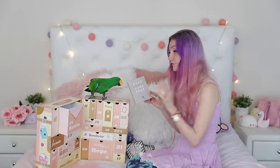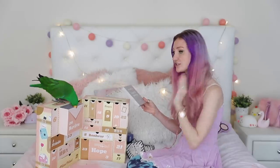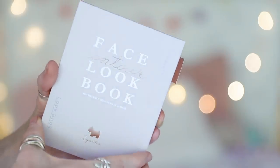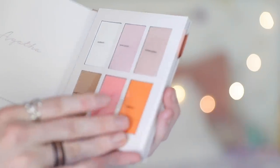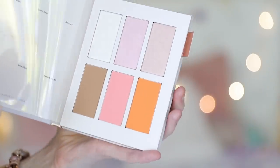Okay, so I love this brand, Agatha. This is a Korean beauty brand. It's gorgeous. Their packaging's always incredible. It looks like a book. It says lookbook and it does look like a book. Oh, it's glorious. Wow. So we have Starburst, Pink Crush, Sahara Glow, Honey Brown, Dolly Pink, and Tangerine.